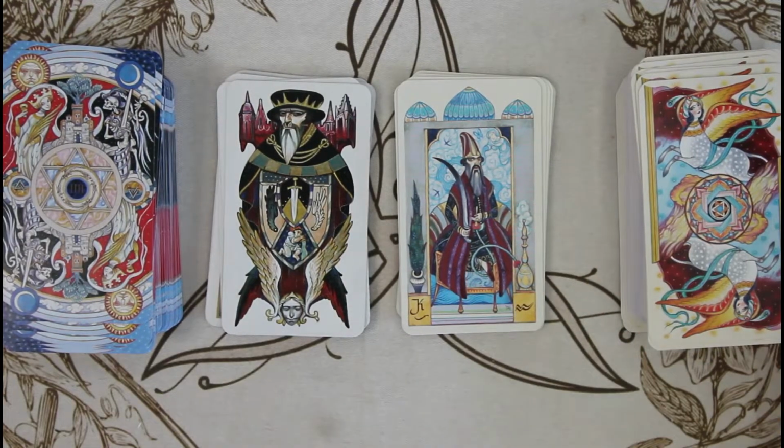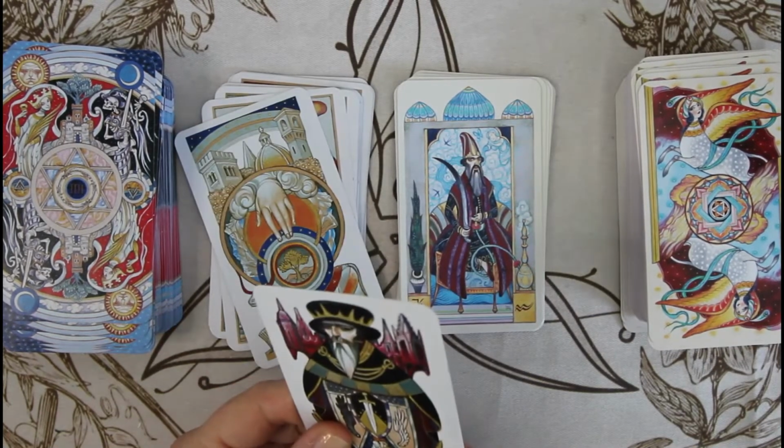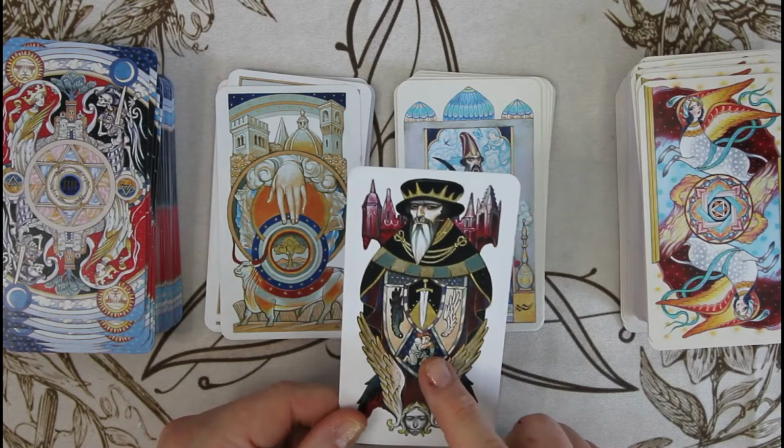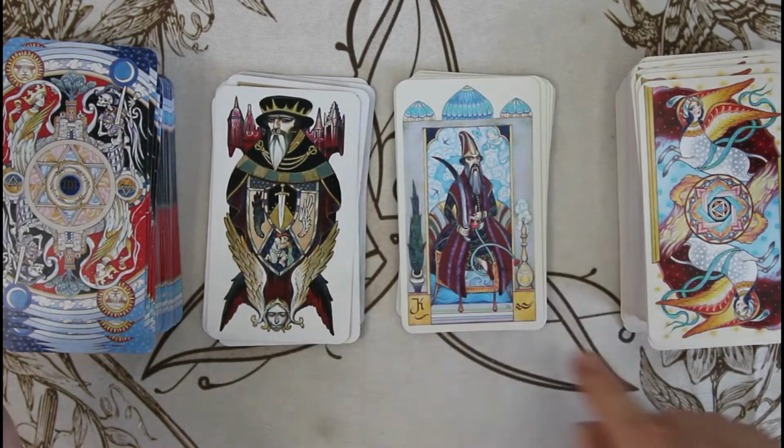And the King of Swords. We have this guy pouring out water, though. You know, if you looked at this, at first you might wonder, is it the King of Cups? He's got a sword there. So then it's, okay, well, it's the King of Swords. Here you know.